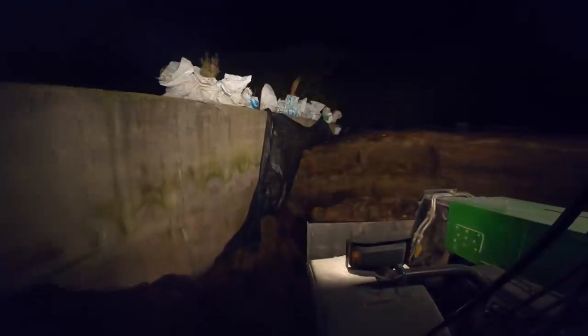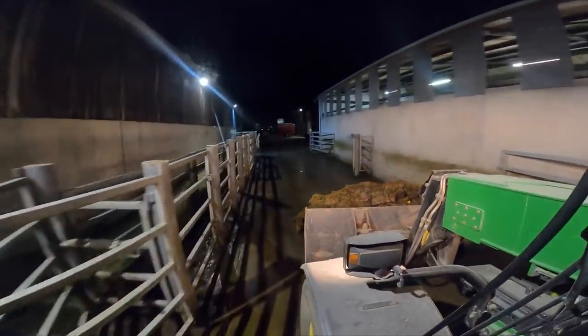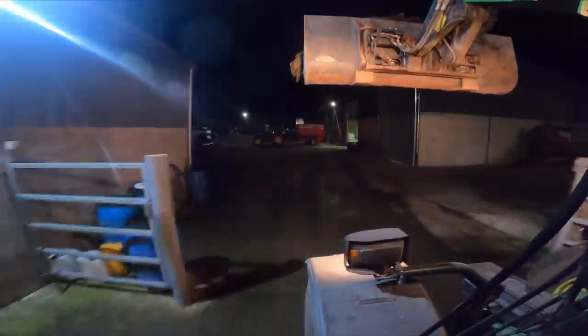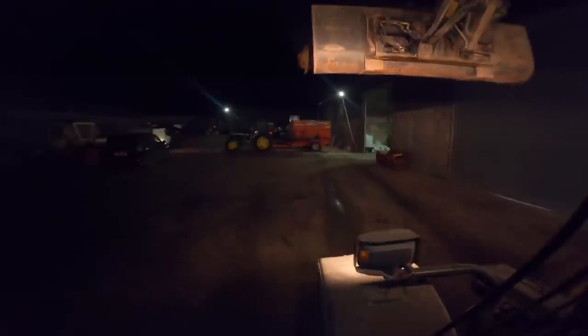Okay, so we're down now taking the first of the silage up to get this feeder filled. This is second cut silage from 2019. Remember back to 2019, our silage was quite a bit later. We didn't get a cut until around the middle of June, and it meant that our second cut silage wasn't cut till early September.